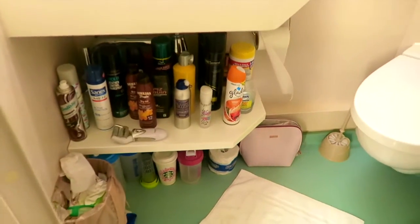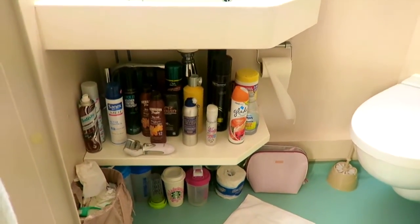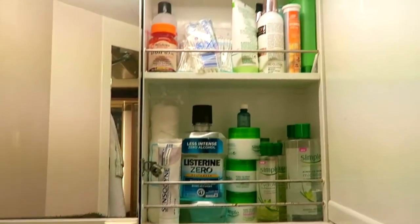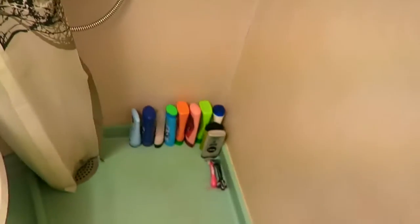Bin obviously, then all our hairsprays, dry shampoos, deodorant, sprays, suntan lotion, then all of our little bottles there. And then we've got cabinet space. Oh, hello again. That's his side, lad stuff, and then on this side mine. All simple. Swear by Simple. Absolutely love this stuff. Toilet, and then a tiny, tiny little shower.